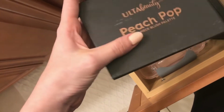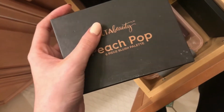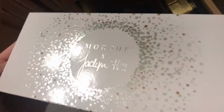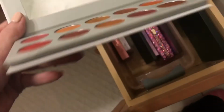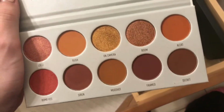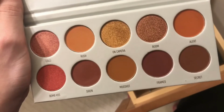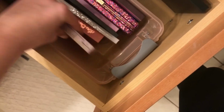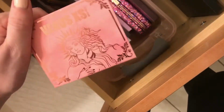I have this Ulta brand blush palette that I used to use all the time. One of my favorites is the Morphe x Jaclyn Hill Ring the Alarm palette. These shades, man, these shades, oh my gosh, they're so pretty. Then I have the Too Faced Boudoir Eyes. And the Lime Crime Venus XS Rose Gold.